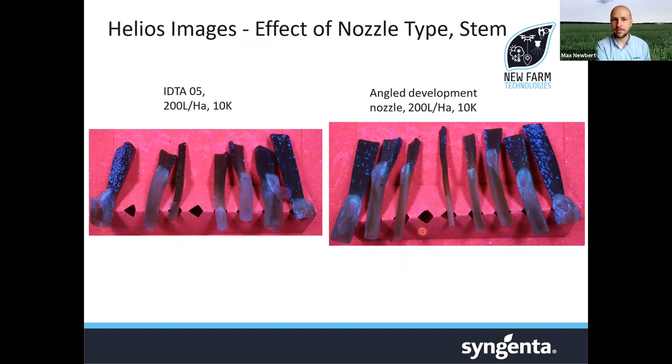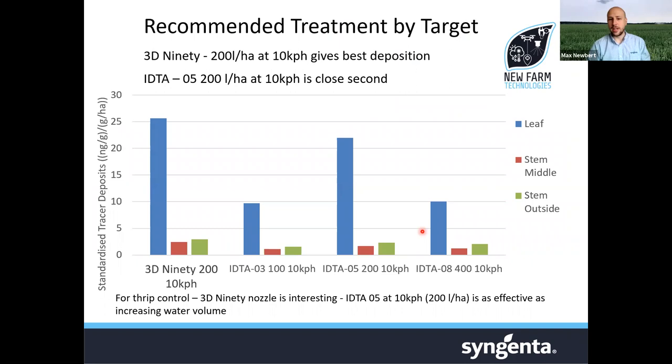So this is what our recommendations will be when it comes to market. We're seeing that 200 litres, 10K with 3D90, especially at the larger crops, that will be where it fits. But you can just see all those put on the chart there around water rate and where the 3D90 sits. So it is working very well. From my point of view and thrip control, that could be a really interesting option for growers going forwards.